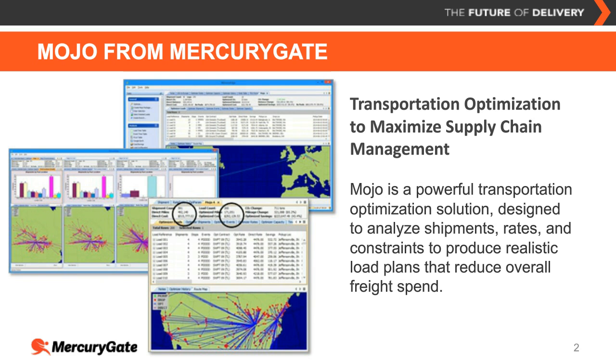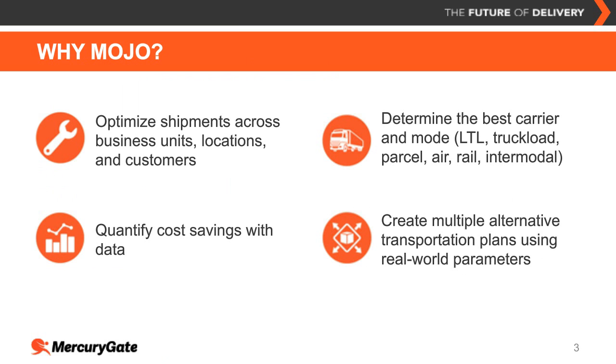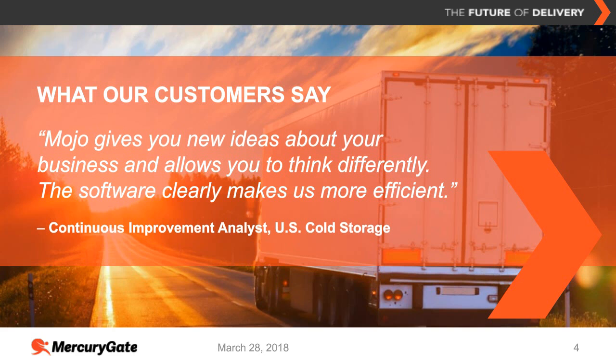With Mojo, you can optimize shipments across business units, locations, and customers. You can quantify your cost savings. You can determine the best carrier and mode. And you can create multiple alternative plans. For our customers who use Mojo today, like U.S. Cold Storage, it is helping them consistently improve operational efficiency and reduce transportation costs.